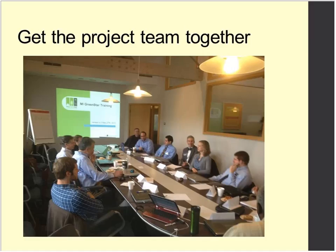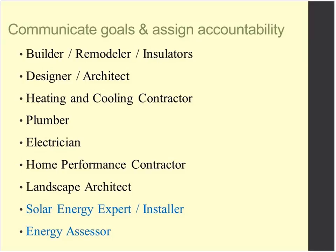And one thing that they did is they got the project team together way at the beginning and started asking a lot of questions and started making the commitment. I remember all of the emails flying by. They got all of these folks together, and they determined that they're going to need all of these different skill sets to commit and then to communicate the goals with each other during several different meetings during the design and pre-design stage, and then ultimately assign accountability and make sure everybody's held responsible to play their role.